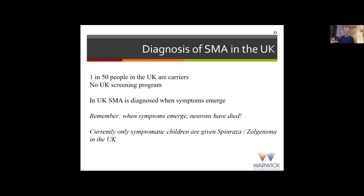Next slide, please. Because if you compare that to the UK, that's not what happens. In the UK, just a reminder, 1 in 50 of the UK population is a carrier statistically, but there is no UK screening program for SMA. In the UK, SMA is diagnosed when patients become symptomatic, and most patients have no family history of this disease. So even though we are using these incredibly expensive drugs, we are administering them after symptoms have emerged, which is outside the 16-week therapeutic window, which means theoretically we are reducing the chance of having a true, sustained and long-term impact, because we are stabilizing surviving neurons rather than saving the ones that we could have if we'd treated pre-symptomatically.